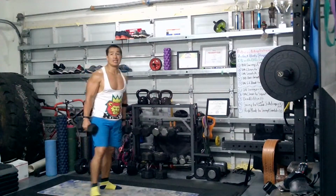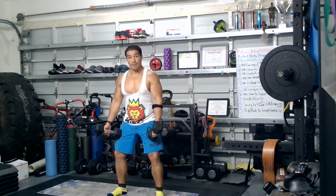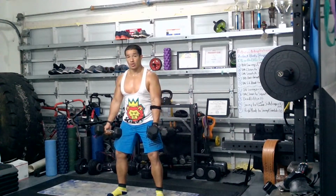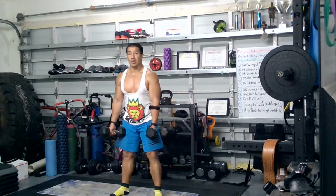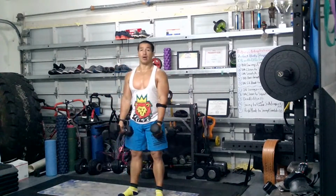Then we have the swings to a side lunge, a front loaded side lunge. Dumbbells on your thighs. You're gonna do a swing, and then as you swing up, as you push, thrust forward, you're gonna lift one leg and step to the side for a side lunge.